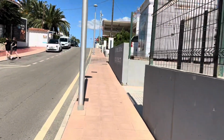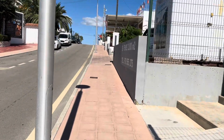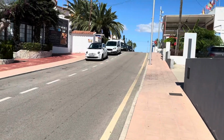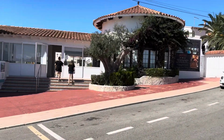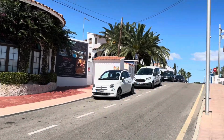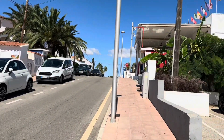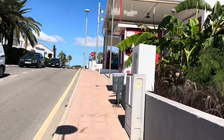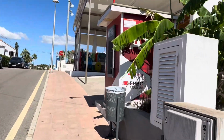Now coming up on your left hand side, if I turn the gimbal, you'll be able to see Siesta Mar, which them apartment blocks are all a part of this building. That is the entrance to Siesta Mar, and then behind it, shortly coming up, is where they have nighttime entertainment.